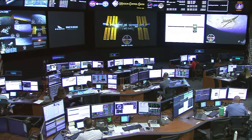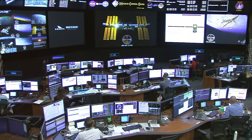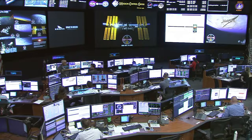Okay, Freedom copies the status. We have water bottles set aside from bag 208 that are already accounted. They were partially used before. We're going to use those for the waste flush. Okay, copy all. Thanks for the clarification. Sounds good.